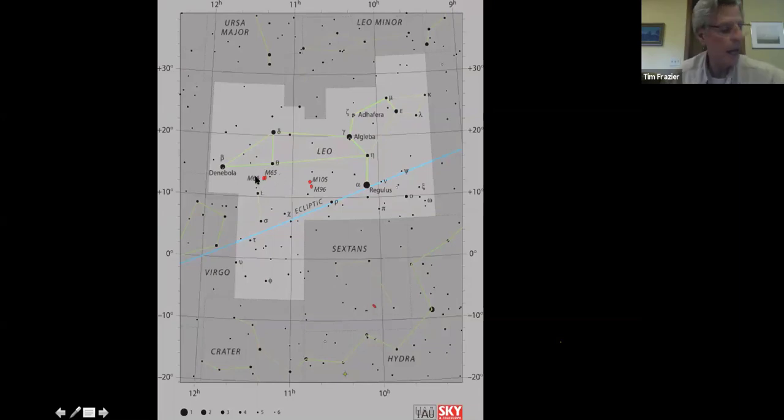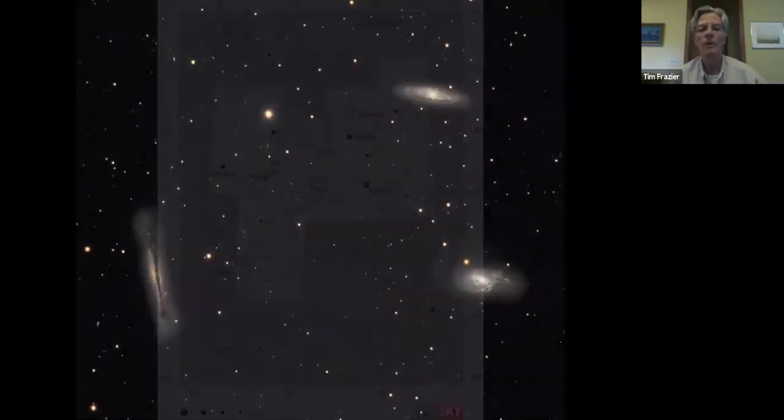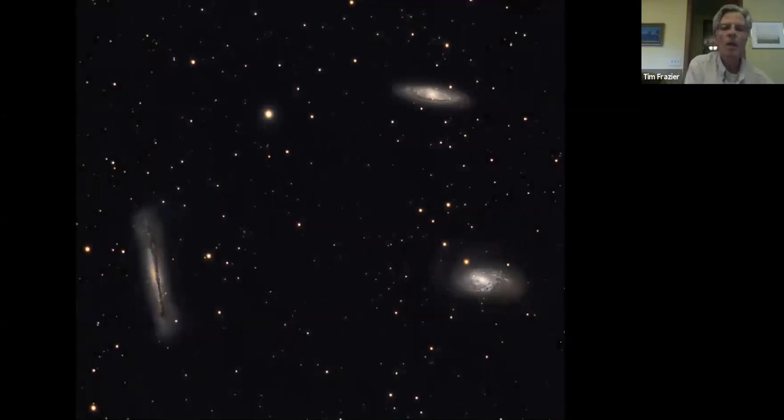So let's go ahead and take a look at M65 and 66 as if we're looking through a telescope. And this is what we would see. And you see three objects, not just two. Now, M65 and 66 are over here, 65 and 66. And you can see from this photograph that they're obviously spiral galaxies. You can see the arms here. But what about this object over here?